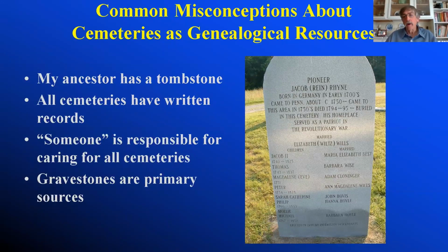In the case of this marker you see here, these are one of my ancestral couples, Jacob and Elizabeth Rhine, and you see married Elizabeth Wills. That has been hammered to death wrong that she was Elizabeth Wills. She was Elizabeth Gladfelter or Clodfelter, and that has been abundantly documented with primary source documents. Yet at the time this stone was put up, family tradition was she was Elizabeth Wills. She was not. But here it is set in stone, unfortunately.